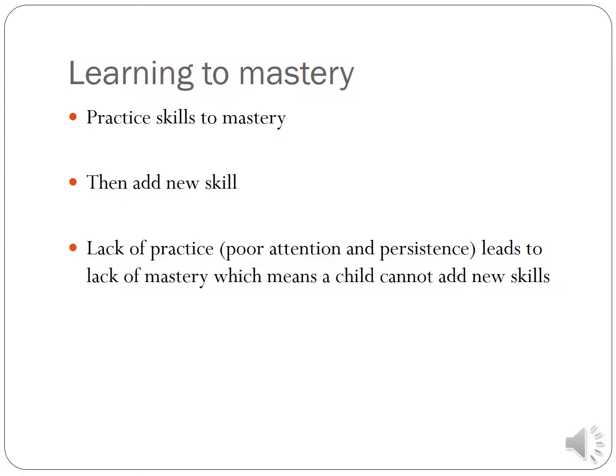So they're not always paying attention to what's going on, and they're flitting around from thing to thing in their brain. So they're not going to practice. And therefore, when a new skill is introduced, they're not going to be able to get there because they haven't attained the skills underneath it in order to build up. Scaffolding, right? We talked about scaffolding before and how skills have to be scaffolded. Well, children with poor attention and poor persistence and lack of practice can't build the bottom layers of the scaffold to build the next one on top. And this is critical for learning new skills. Children absolutely have to practice to mastery so that they can build the next skill.